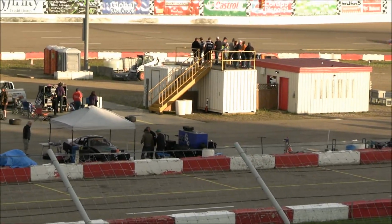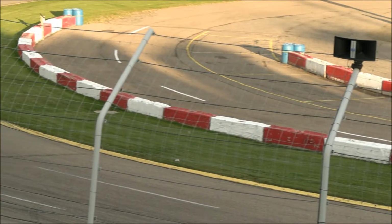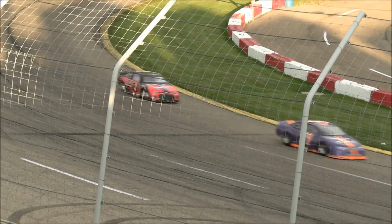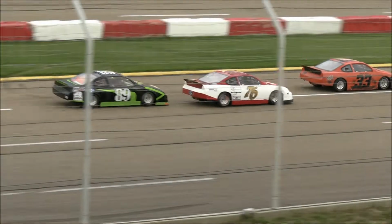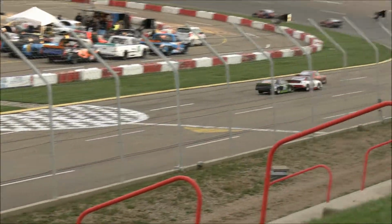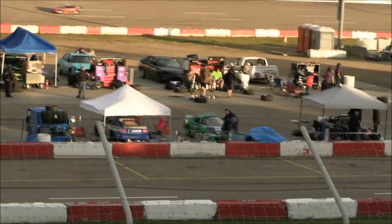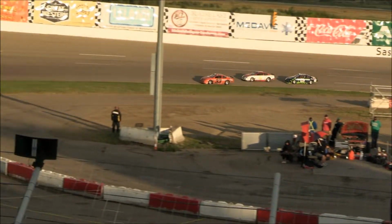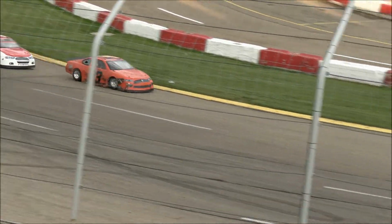Unfortunately, it looks like we're getting a little bit of rain on here, but with only 3 laps to go this time by, we're hoping it's not going to affect it. No, you're absolutely right. And again, you can see on that spotter's tower that a lot of, if not all of the drivers have voices in their ear telling them what's happening on the track.